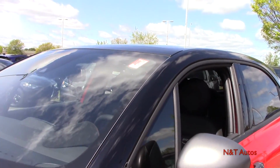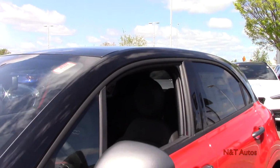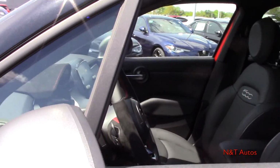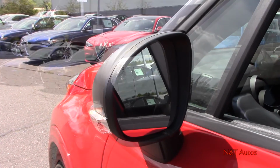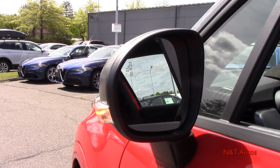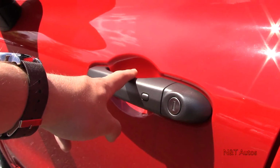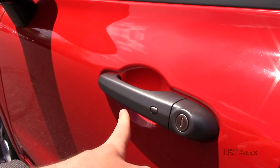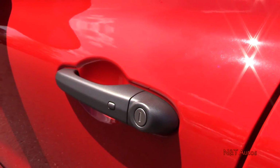And you could of course see the black contrast roof, which really makes quite a difference in the look of this car. And the mirrors are painted this nice metallic gray. You can see we have the blind spot warning and LED turn signal on the mirror. We also have these painted gray door handles, which are pretty neat. And the front two have the smart key entry, so you just press the button. It'll beep and lock the doors, and you just put your hand behind the handle to unlock.